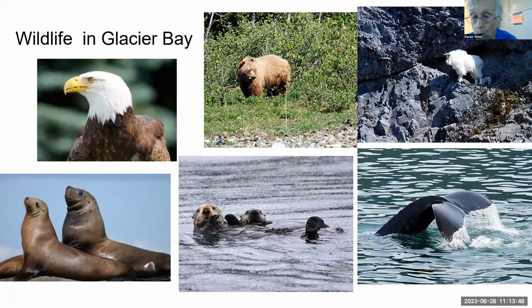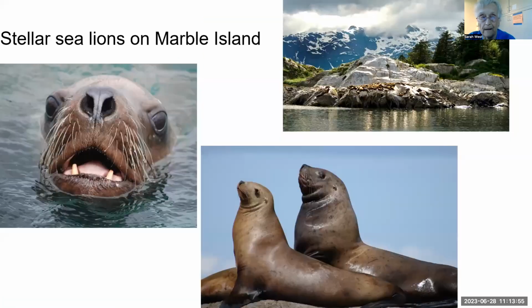There is wonderful wildlife in Glacier Bay. You were going to see a little bit of it close up. There are sea lions. Now, these are different from seals in that they have ears. If you look at a seal, you would see a harbor seal. There would be no ears.